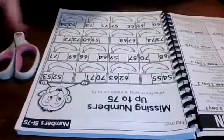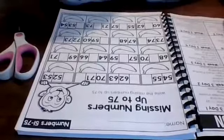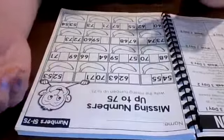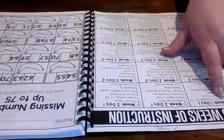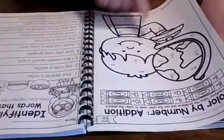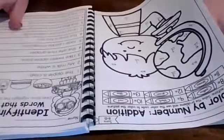Something I might be doing for Lynn's, because this will just help her, is if you want to just fold the pages over. So missing numbers up to 75, and there it is. My screen isn't big enough, and there it is. So this page she needs to do today, okay? Addition to 13 needs to be done today. Identifying adjectives, that one, okay? And then sight word practice.